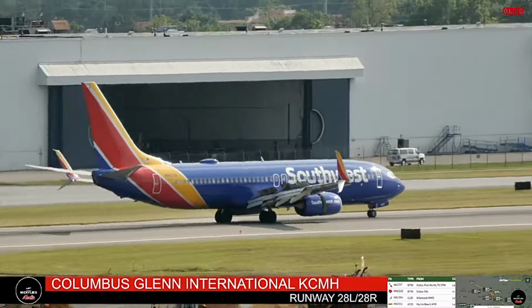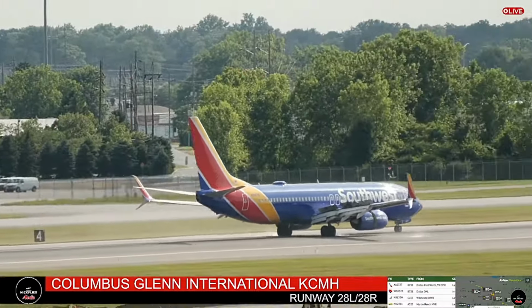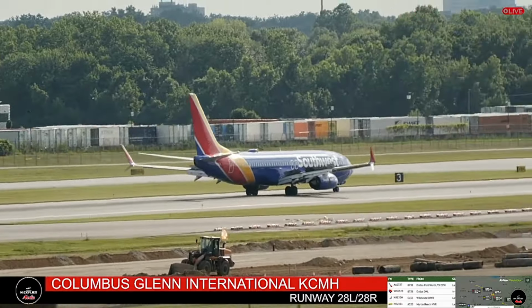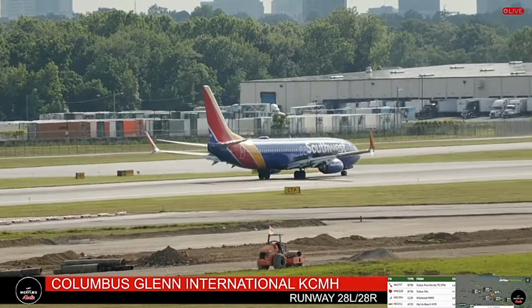Columbus, if you're not familiar, is a focus city for Southwest Airlines. They've got a pretty good sized base down here now. You'll see a lot of the blue 737s. The other runway, you'll see Alaska and Delta. Head over there.